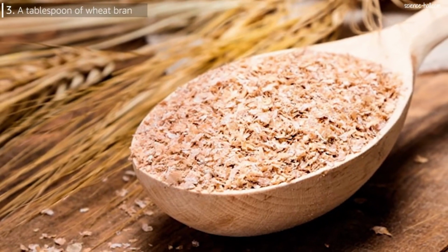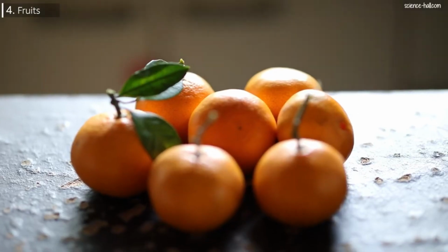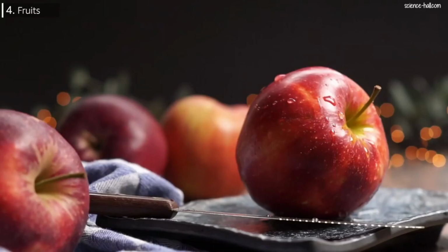3. A tablespoon of wet bran, which can be taken with water, milk, or fruit juice, or mixed in yogurt or mashed vegetables, for example. 4. One of the following fruits: kiwi, orange, tangerine, apple, or 30 grams of dried fruits, for example, prunes. Oranges and tangerines should be peeled, but the segments should be eaten either chewed or blended into juice, without removing the fiber. Apples should be eaten with the skin but without seeds.